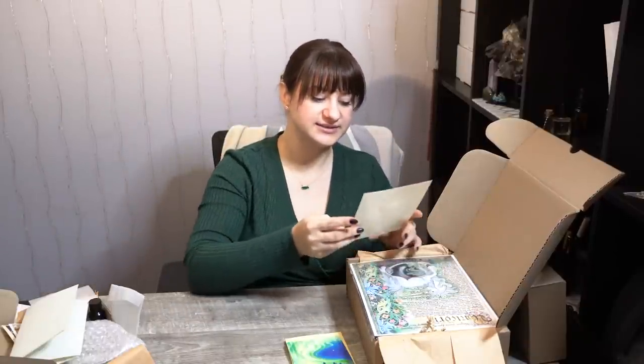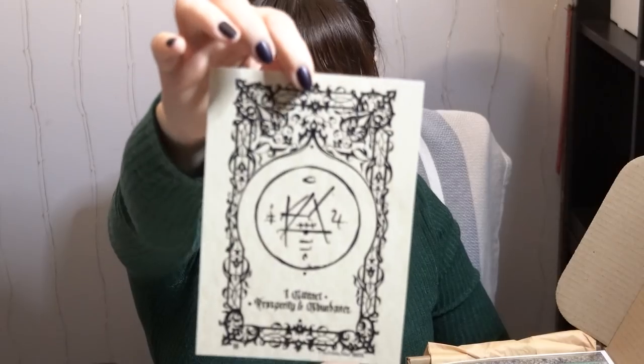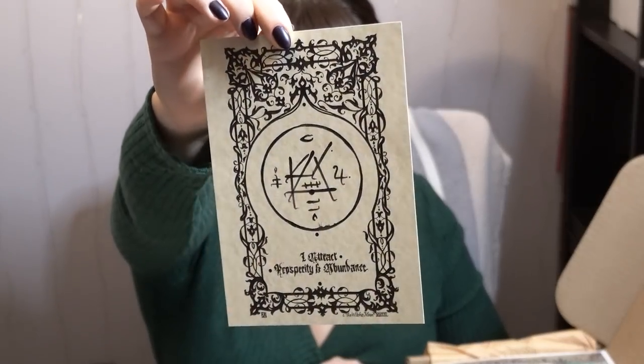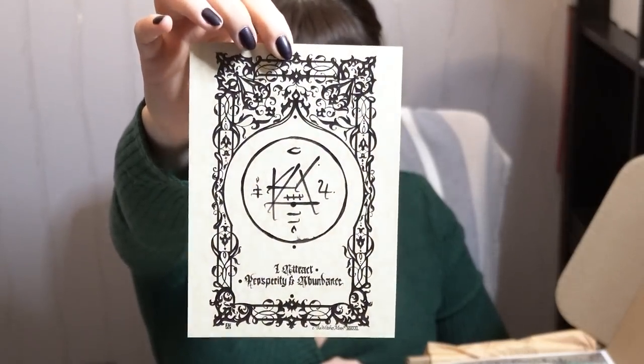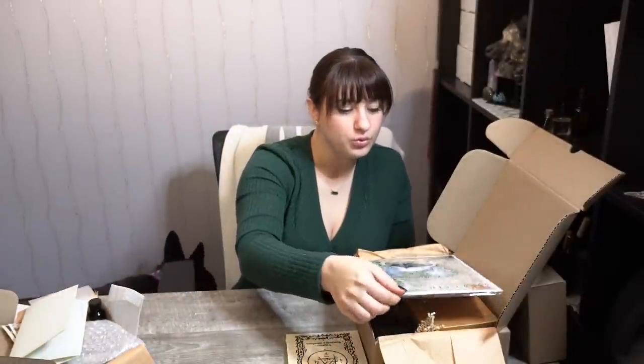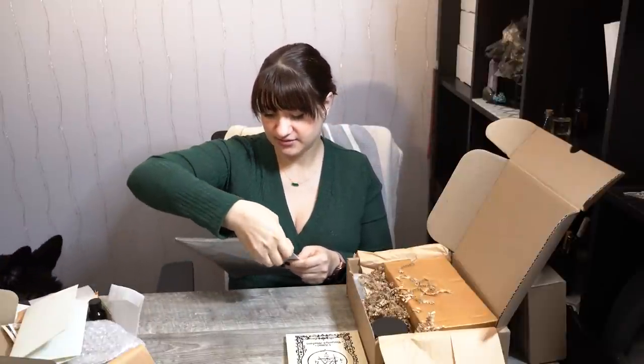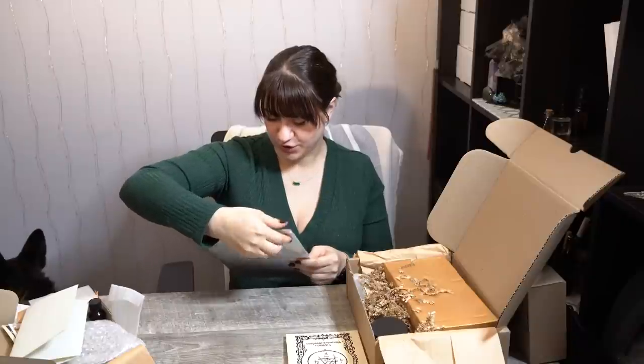Then we have a sigil. Ooh, I attract prosperity and abundance. A very, very pretty sigil. Very nice. Ooh, this is pretty. It is artwork on the unicorn.